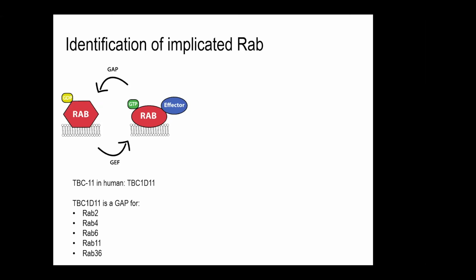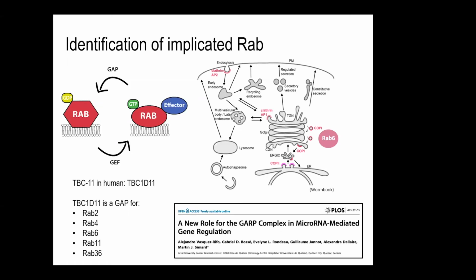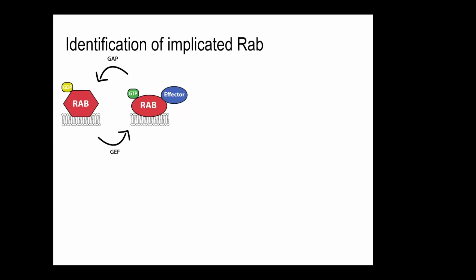We started by testing RAB-6 because, as I mentioned, all RAB proteins are associated to different steps in vesicular trafficking, and RAB-6 is known to be implicated at the Golgi. And as I mentioned earlier, we had previously shown in the lab that there was a link between the transport from the Golgi and the microRNA-mediated gene regulation. So we started by testing if TBC-11 was a GAP acting on RAB-6.